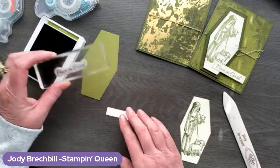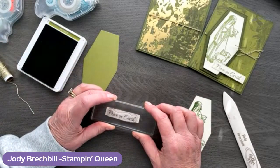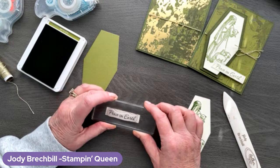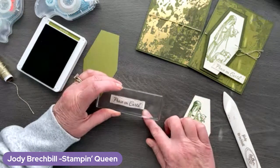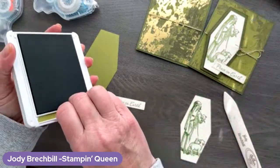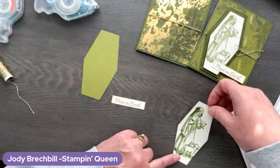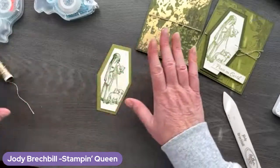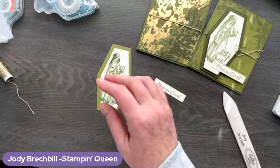And we're going to stamp Peace on Earth on our label. Again, this label will be cut for you as well. So all you really will have to do with this class is stamp and assemble. Now you could absolutely do this in Memento maybe and color him should you choose, but I'm just going with straight up stamping.